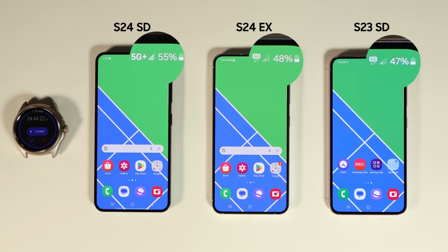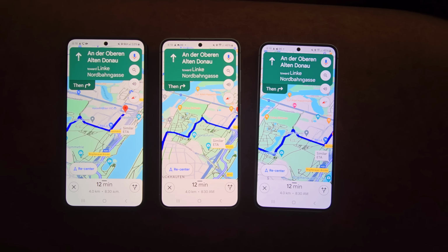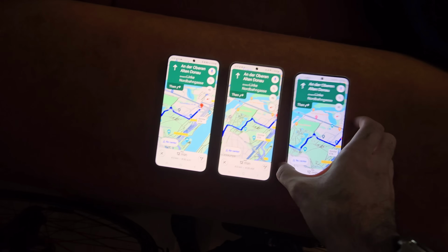I again made sure all phones were connected to the same network before going cycling to test the Google Maps navigation battery drain. The test is particularly important if you use your phone for navigation on a daily basis, like for example in your car. Now we are at 55, 48, and 47% batteries.